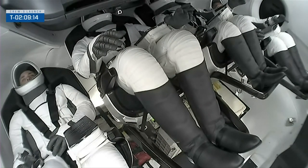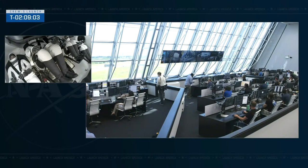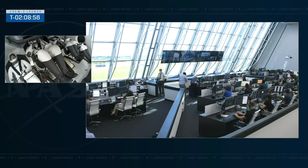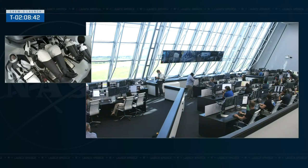Now, as for Falcon 9, that team is on console in firing room 4. They are preparing for their communication checks, which will occur at T-minus 1 hour and 55 minutes. SpaceX engineers have pressurized the launch vehicle gas storage bottles. Those are composite overwrap pressure vessels, or COPVs. They contain gases that are used to fill tanks with hot helium as propellant is drained out of the first and second stages.